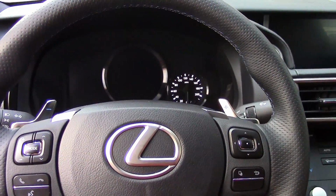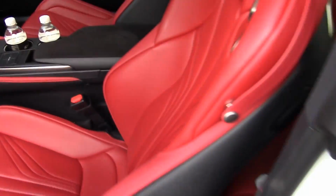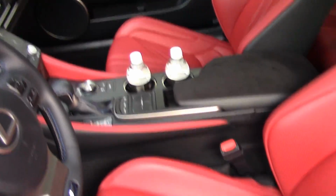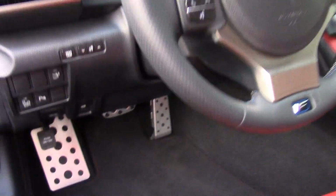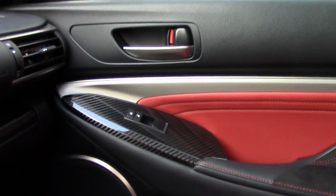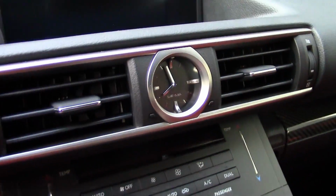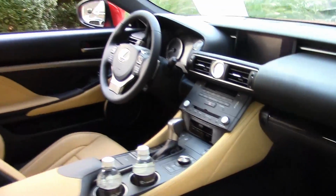It's got LFA inspired gauges and a very nice sporty steering wheel. Extremely supportive seats. Nice red leather here. Pedals are ready for business, and it's basically a lot of Alcantara suede looking and carbon fiber looking materials to give you that racy look. Checking out the normal RC350's interior, it's a little more luxury and a little less sport, but basically the same look.